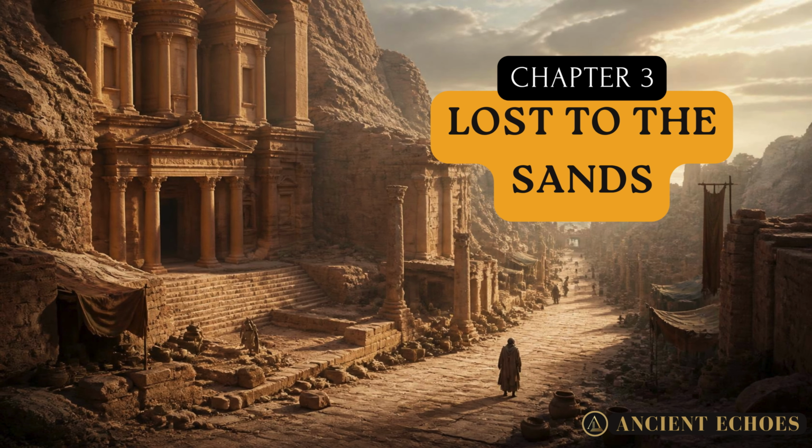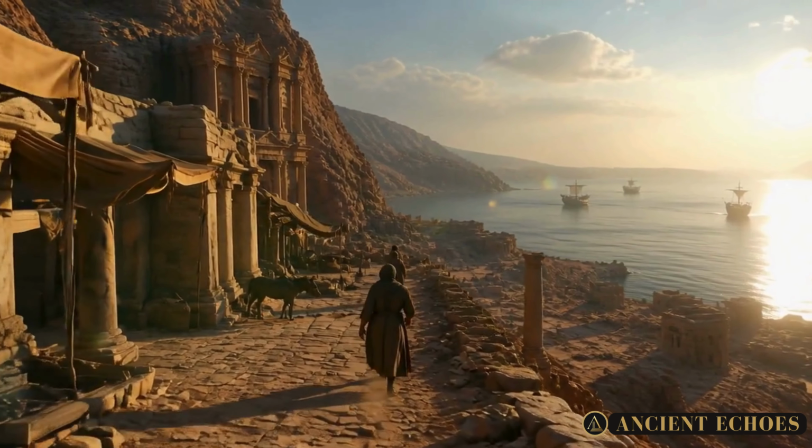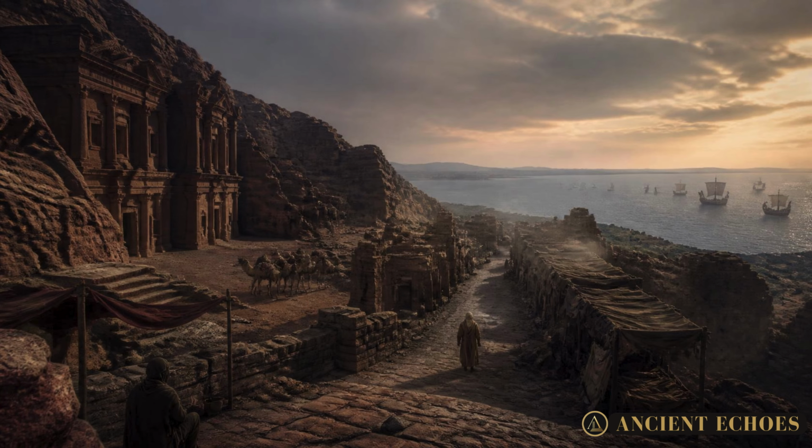Chapter 3. Lost to the Sands. For centuries, Petra prospered. Then the world began to change. In 106 CE, the Roman Empire annexed the Nabataean kingdom under Emperor Trajan. Petra became part of the Roman world, but Rome's arrival did not immediately destroy the city. Petra continued to exist. Its streets remained active, its monumental buildings remained in use.